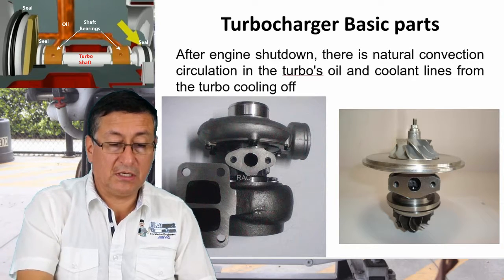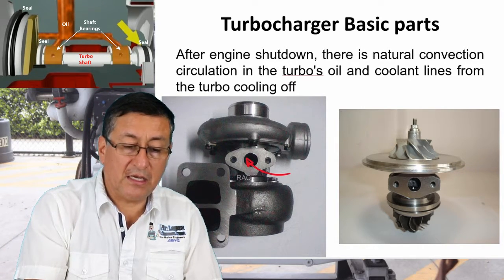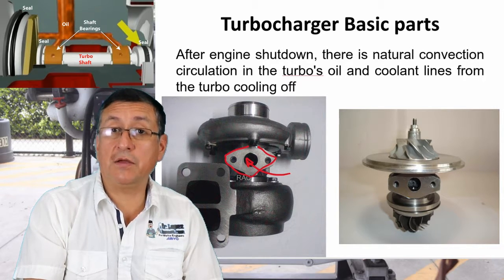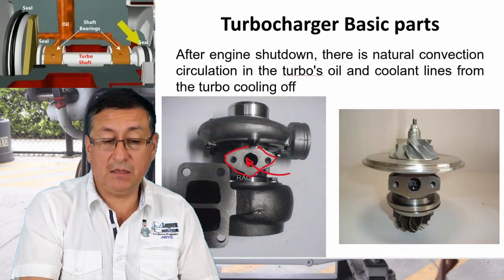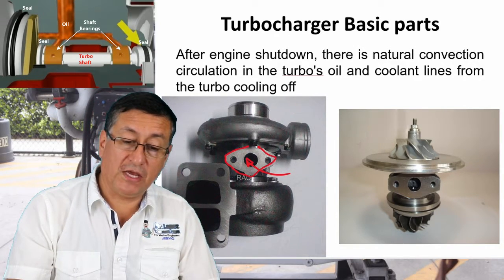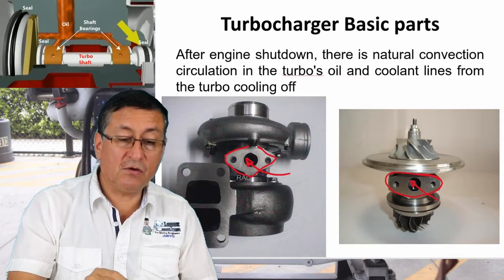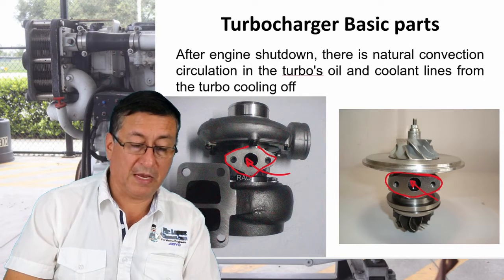This is the housing. Normally this is the input of the oil. Normally we have a gasket located here in order to avoid that the oil at high pressure, around 60 psi, produce a leak in between the block of the engine and the housing of the bearings. The oil penetrates over there, circulates and returns on top into the oil pan.